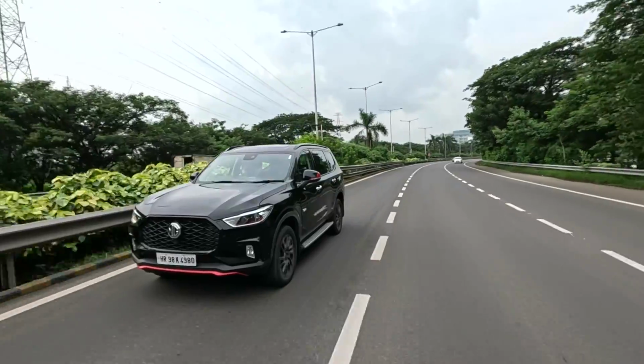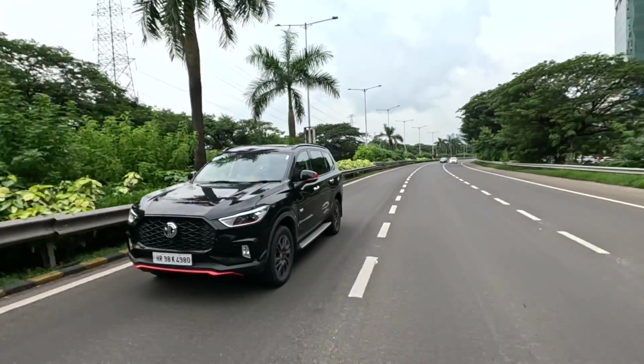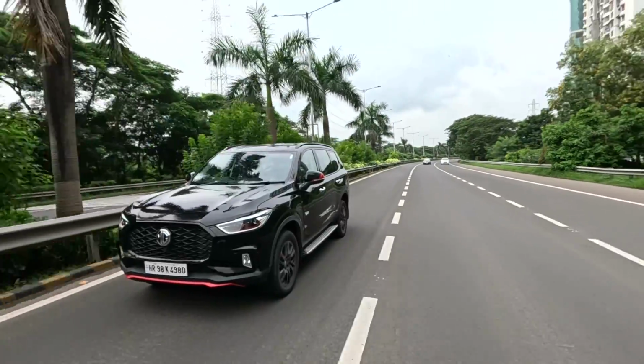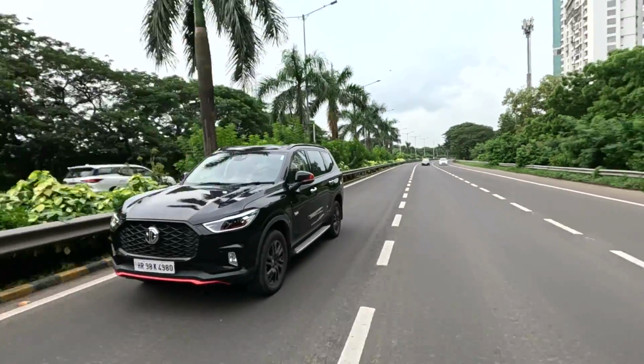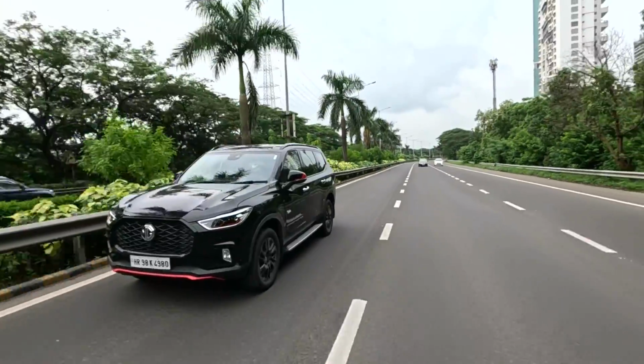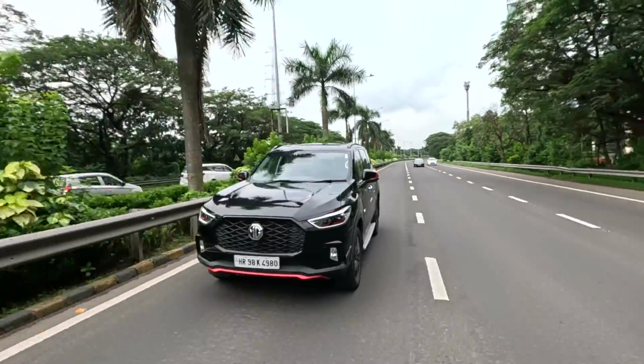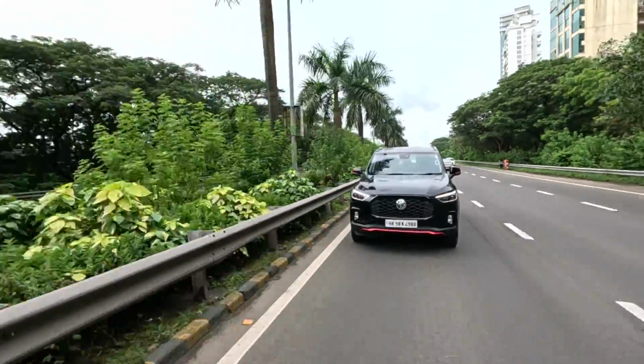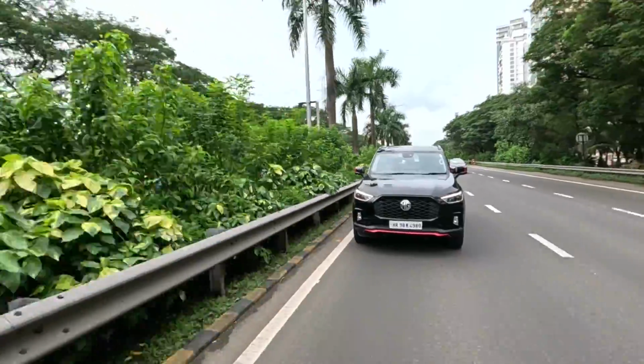On the road, the Gloster is brilliant. Mid-range and top end are good. On the Fortuner, everything is great, but the top end is lacking a bit. So that is the reason why the Gloster is a very good vehicle. When it comes to driving, most of the time it feels like it's worth your money, but it isn't entirely flawless. MG needs to work on that aspect.